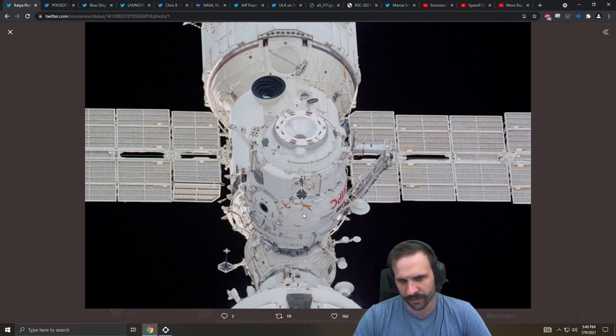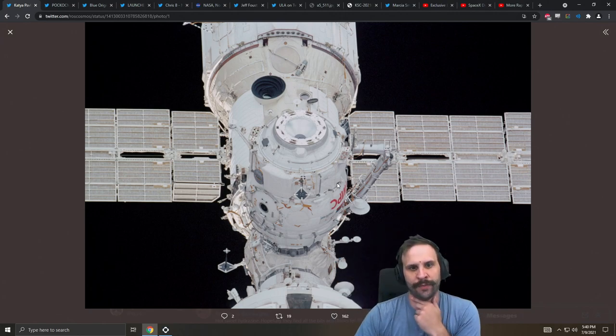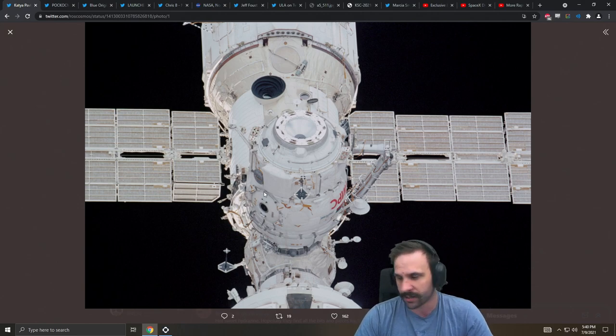But yeah, there's the picture of the module, right? That's PIRS. So this is looking up at the station. If you flip this picture upside down, this is the bottom right here. That docking port is the nadir of the station. These Soyuz docking modules also double as an airlock. See the airlock hatch on the side? So you can use them to dock ships, or you can use them as an airlock. There's two of them. There's PIRS and Poisk. Poisk is on the other side. It's an exact copy of this.